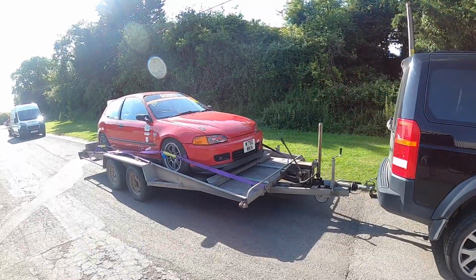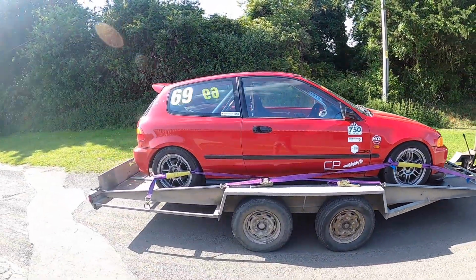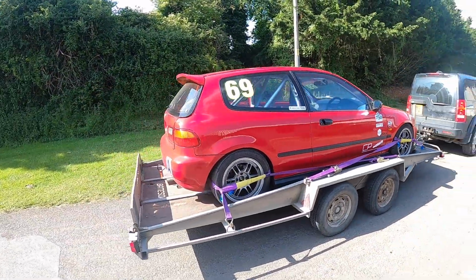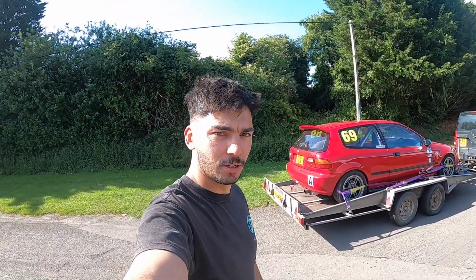The car has come away almost completely unscathed. I think it's been a really good one. Everyone's had a good time. Weather's been glorious. Next race, Brands Hatch, Kev's home circuit, so we're expecting big things from Kev there.